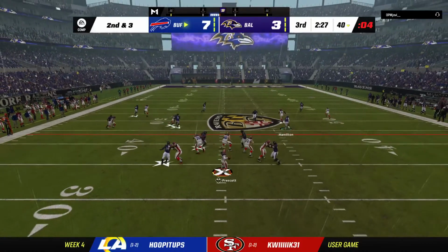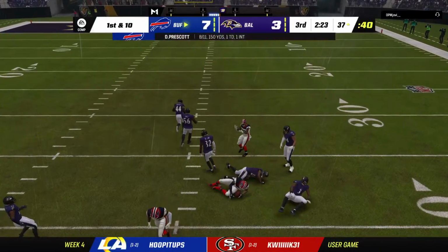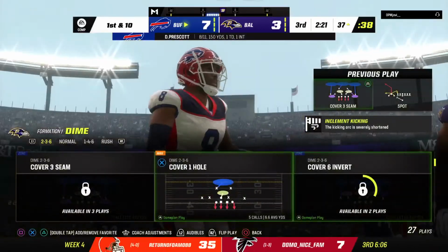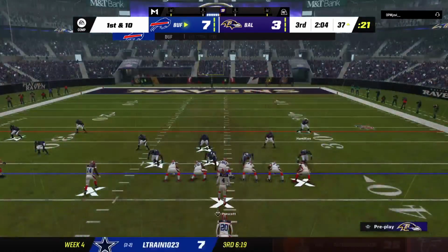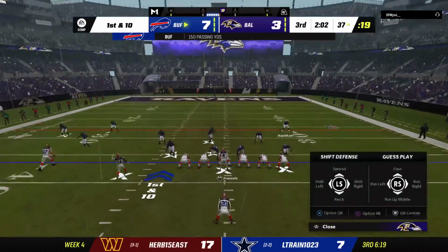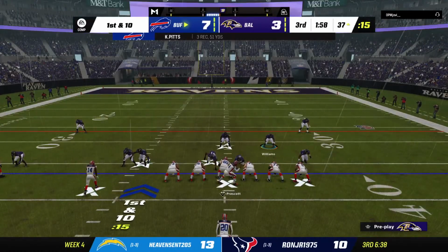Looking to throw again on 2nd down. Prescott. That's going to be caught by Pitts. And they'll get this well past midfield before being stopped just before the 35. So in Raven territory now. Here's a 1st and 10 at the 37-yard line.